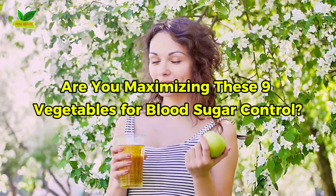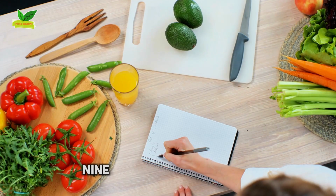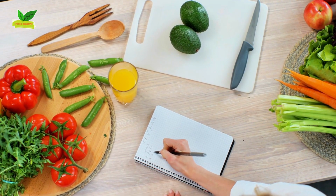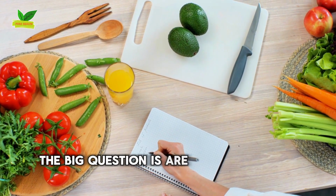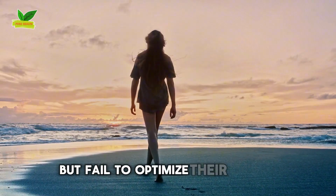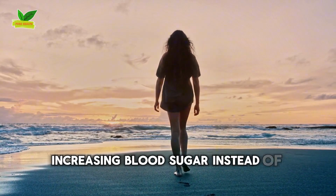Are you maximizing these 9 vegetables for blood sugar control? Now that you know about 9 powerful vegetables that can transform the way you manage diabetes, the big question is, are you using them correctly? Many people eat vegetables but fail to optimize their effects, sometimes unknowingly increasing blood sugar instead of lowering it.